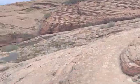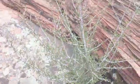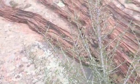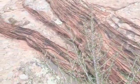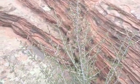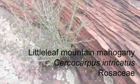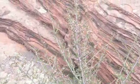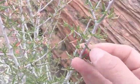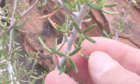So we're in this cool slick rock area, and here is a new one that we have not encountered previously. So this is a mountain mahogany. This is a genus of shrubs in the rose family. There are 3 mountain mahogany species in our area: curl leaf, alder leaf, and little leaf mountain mahogany, and this is little leaf. And I often find this one growing in these little crevices in slick rock types of areas. You can recognize it by, it looks quite a bit like blackbrush actually, and it's even in the same family. Those are both things in the rose family.